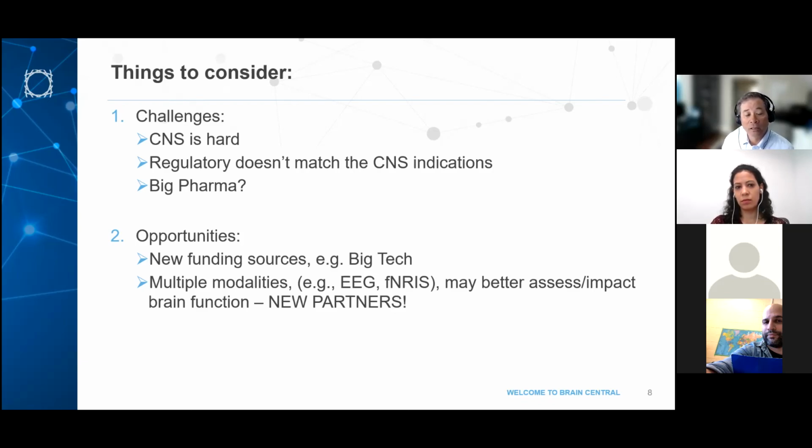We think that if you match things like EEG or fNIRS or audio with ocular, you're going to have a lot better chance of impacting patients' lives. So that means that small companies really should look for other small companies and startups. And maybe the combination of these different modalities makes for a better partnership with a larger company.